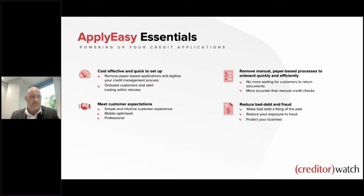Just to summarize, really what were the key things that customers wanted from us based on their feedback. So they want a cost-effective system which is quick to set up with minimal upfront costs. So the ability to start using a system and then build on it as you see fit was really important.